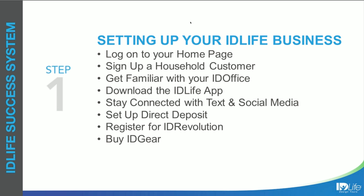Make sure you're set up for direct deposit, because after all, we're in a residual income business, and that's the beauty of it. I don't know about you, but 3 to 5 years from now, I'd love to have a home in Vail, Colorado, or maybe in Seaside, or in the Texas Hill Country, and just be able to live anywhere in the world and still be getting paid, right? How awesome is that? So set up for direct deposit, get your residual checks and your bonus checks put directly into your bank. Register for ID Revolution, make sure you do that.